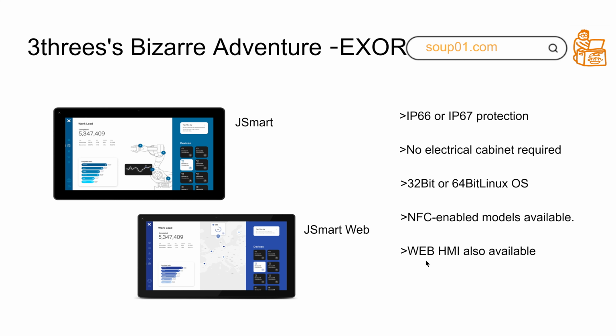As I showed before, they also have a web panel. It's this type of web panel. The web HMI just provides a browser for you to access, for example, any PLC. They have their own browser. For SCADA, they have their own browser, a different browser to browse their page.